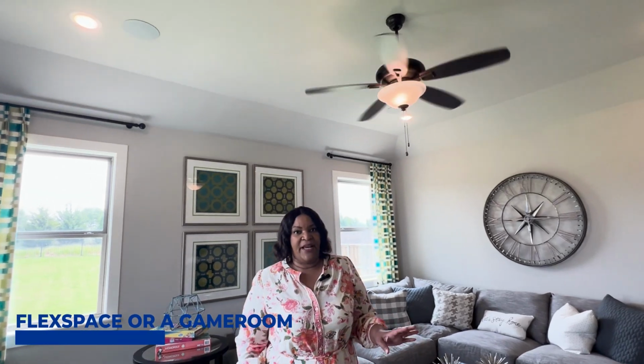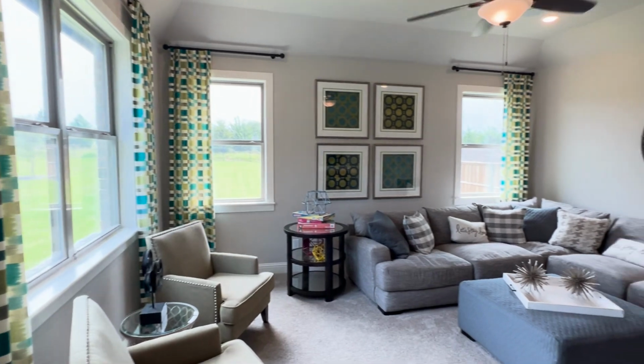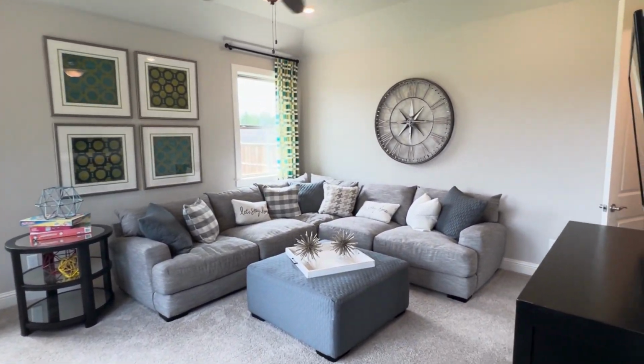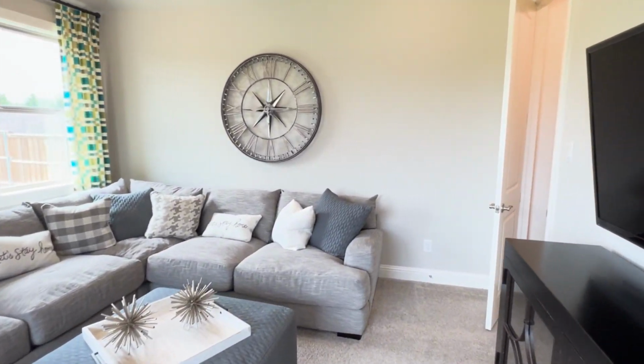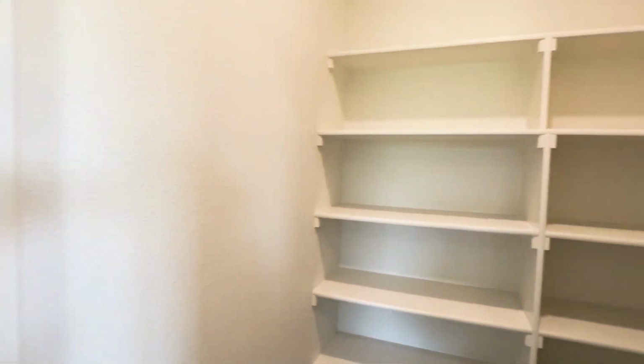So this is your flex space. You know, flex space, use it however you want. If you want it to be a media room, great. If you want it to be a game room because you have littles and you want to kind of keep an eye on them, great. But if you do have littles and you're using this as a game room, you may have people who are school age.